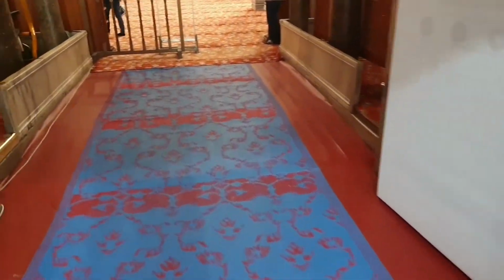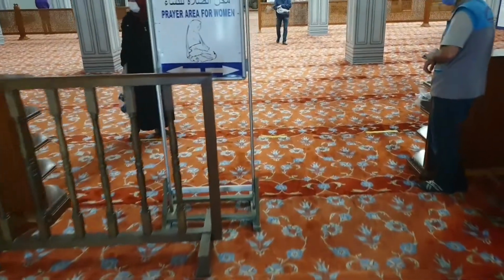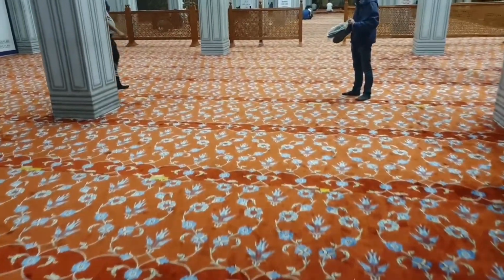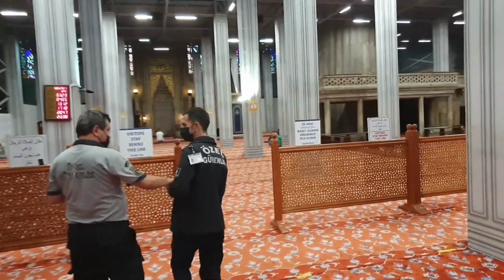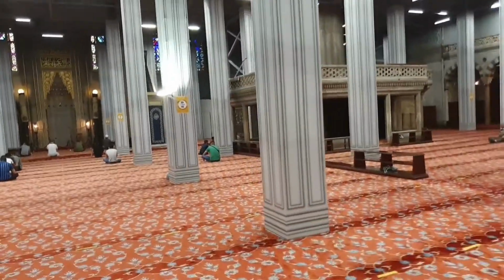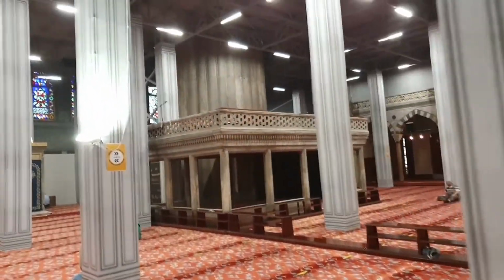So this is the Blue Mosque. As you can see, we need to read namaz. There is construction going on, so that's why we can't see everything. This is the mosque.